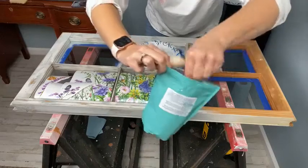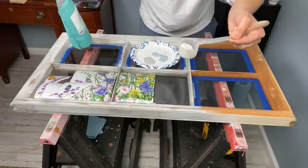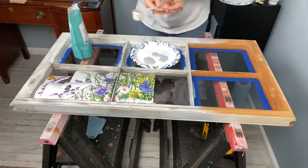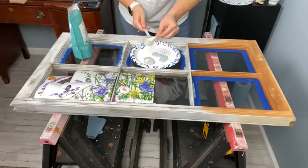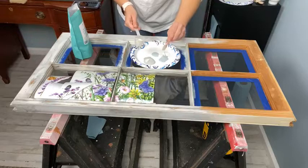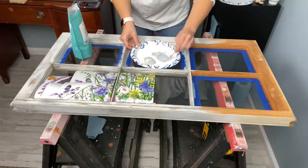So it comes with a little scoop, and 2 of these scoops will mix into 8 ounces of paint. So I'm just going to take a little bit out here. I don't measure it. Ideally, it should be like a pudding consistency. But for what I'm doing right here, I'm just going to throw a little bit in. I want mine really pretty thick. So I'm just going to go ahead and stir it up.